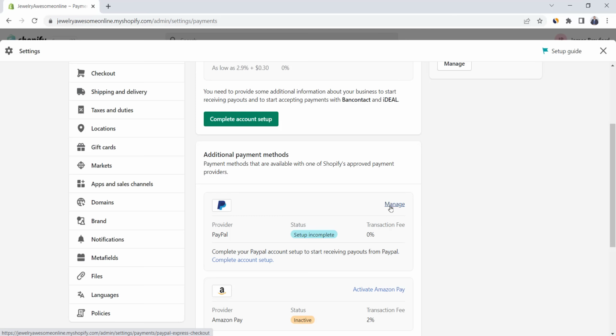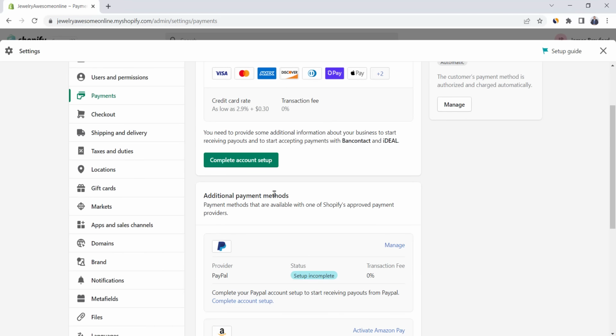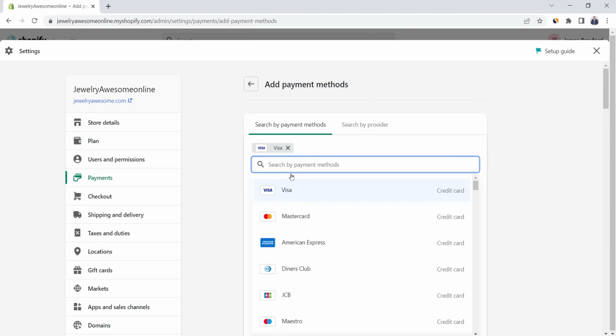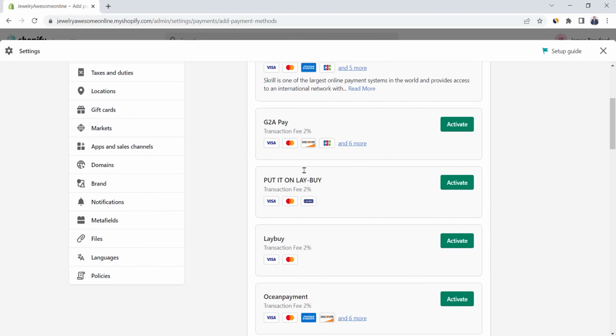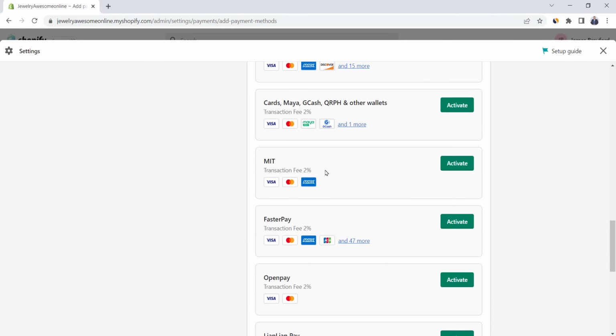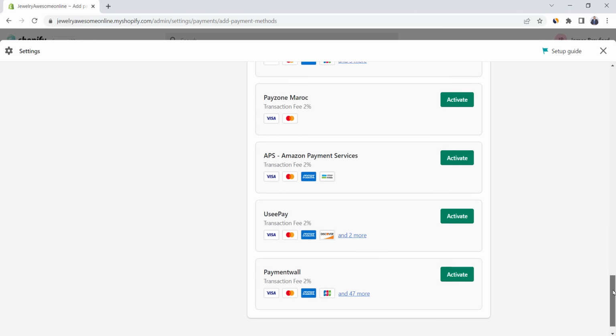You can click here and finalize the registration steps, or otherwise link an existing PayPal business account. The second option is to use alternative payment methods, like for example, Stripe, which is a more inexpensive way of processing your payments. Choose Visa here for example, and you will get a list of all payment gateways in your country. Click on the desired one, and then you can get redirected to the payment provider and finalize the setup. Now, let's move to the next step.